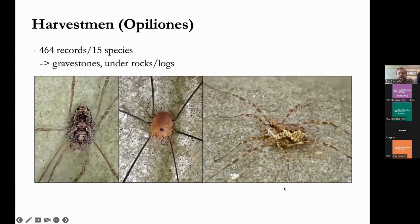Another group that is quite commonly found on gravestones and that has a very active recording scheme are harvestmen. So we have about 464 records for 15 species, and some of the species are very, very common. And you can find them on gravestones. Some of them will be under rocks or logs as well.